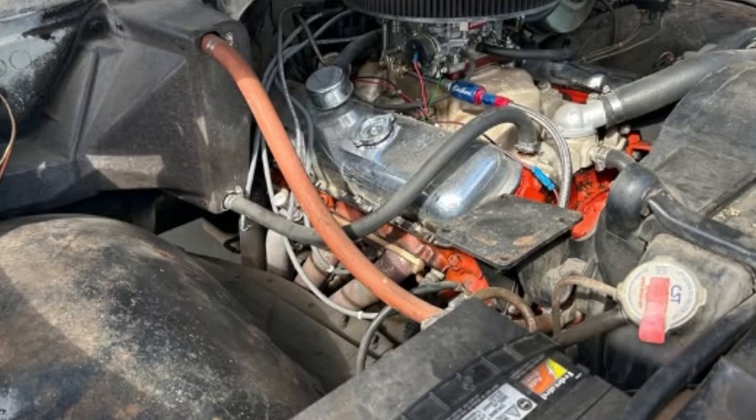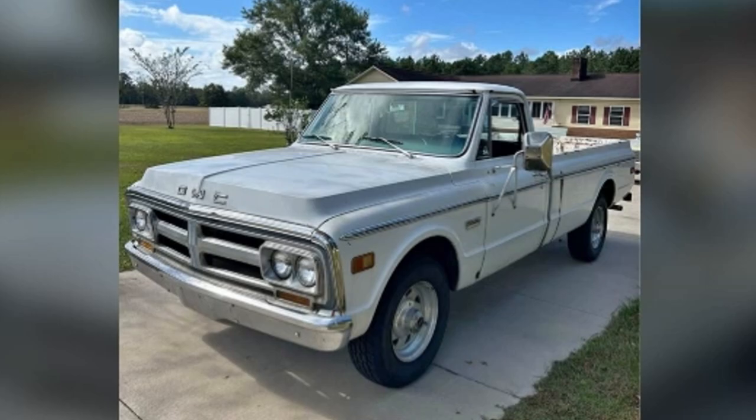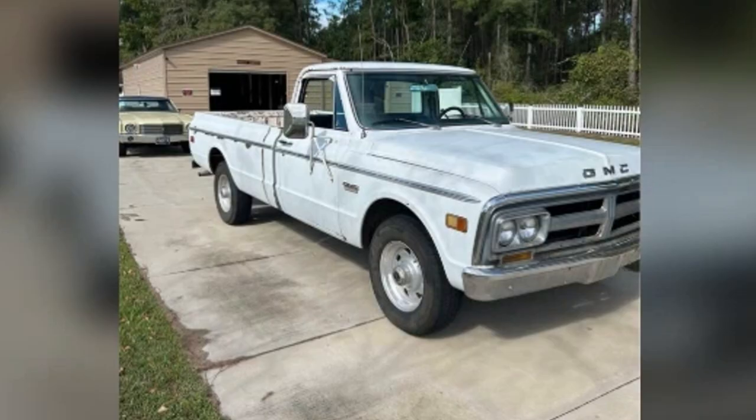Though roughly 10 years old, they show no signs of cracking or dry rot, a testament to being garage kept for years. Inside, the interior remains in impressive original condition. Even the seat cover may still be the factory one. Every gauge, light, and system reportedly functions as it should, making this truck as dependable as it is collectible. This GMC has clearly been cared for by enthusiasts who respected its originality.